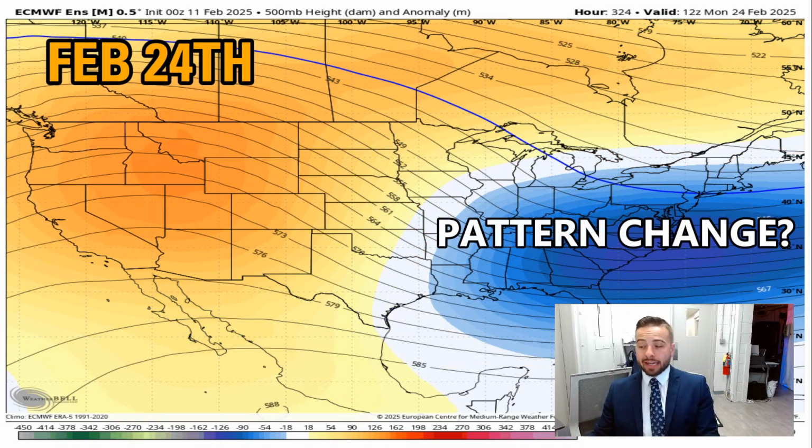And then even through the end of the month, could we be talking a pattern change? We're going from well above normal temperatures to the potential for colder air across much of the Southeast and East Coast towards the end of the month. So it does look like we're doing a little pattern flip-flop.